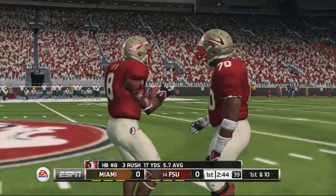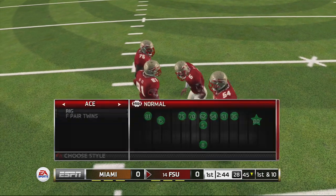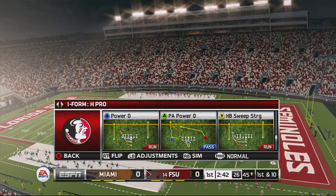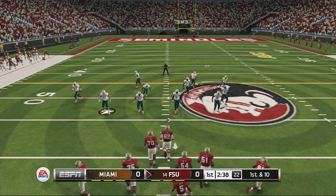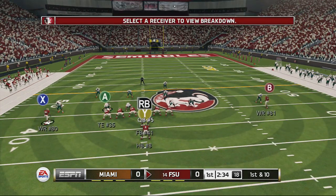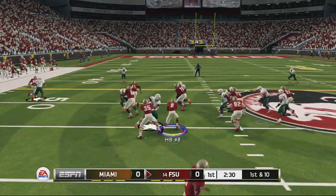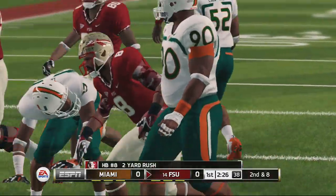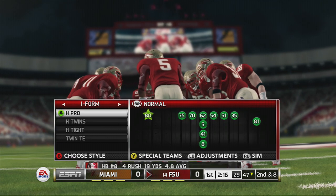Continue to run the ball. If they keep this up, the defense will wear down very quickly. First and 10. Ball on the 45. And he tackles him hard at the 47-yard line. That's good for a gain of 2 yards. That makes it second and eight.